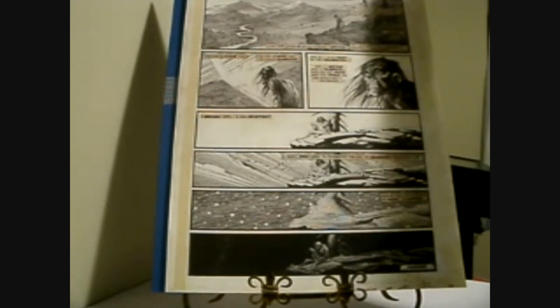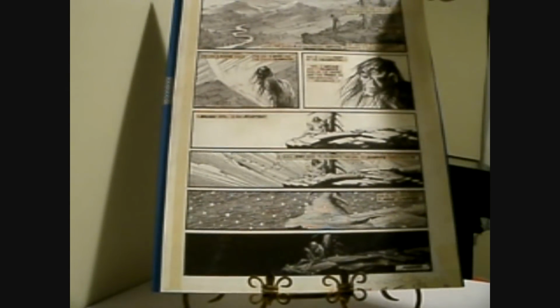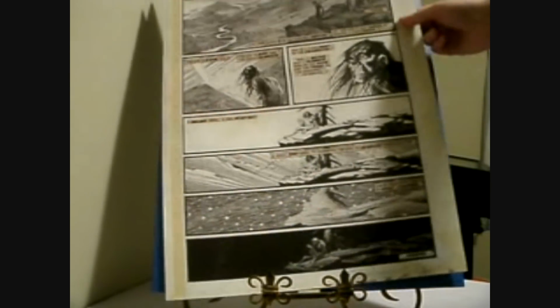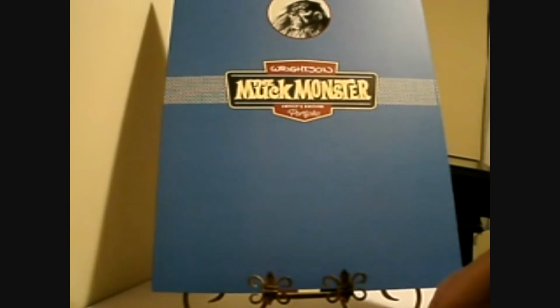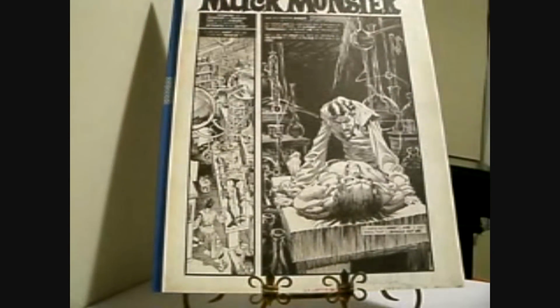And then the final page here. And it's a really great story on top of it. So I think that for this money and what you're getting in return, and chances are if you are picking this up, you are a Wrightson fan. So I can't recommend it enough. Go pick yourself up a copy. You won't regret it.